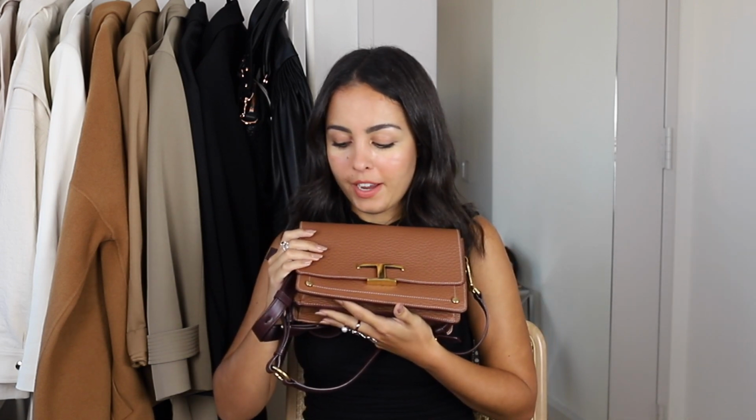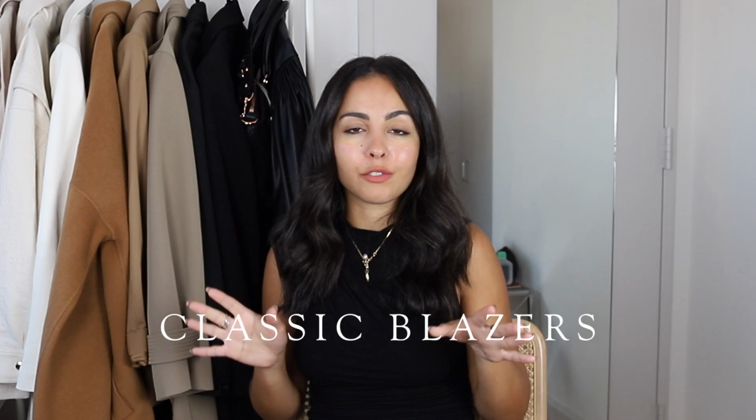So if you're looking for a neutral bag that's a bit unexpected and off the beaten track of all the bags that everyone's wearing out there, this is the one. I think Tod's is really re-emerging as this cool trendy brand. So if you want to be an early rider to the Tod's wave, this is the bag for you. On to the next, I'm going to talk about blazers for fall.